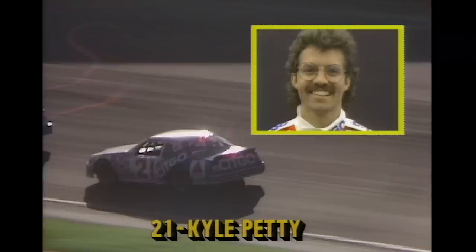Marlin, I don't think, is real happy with the way that car has been handling. He's had his hands full practically all afternoon, although he has been able to stay in the top 10. Here's Kyle Petty in car number 21. He's shown in 15th position, a lap down to the field.